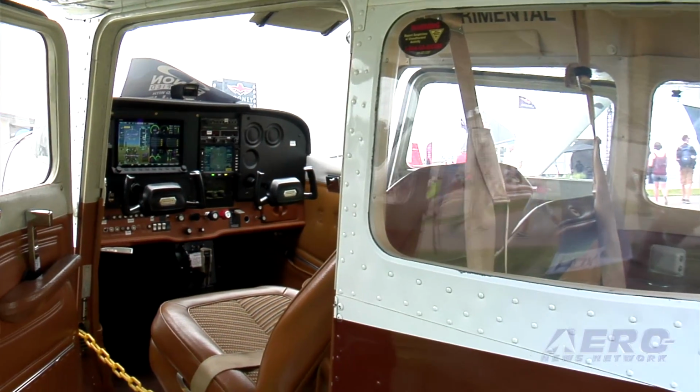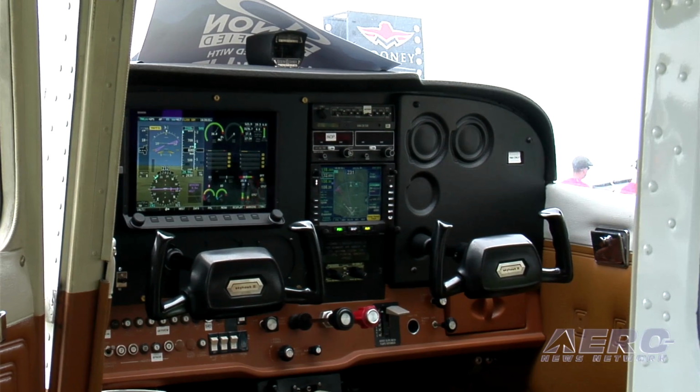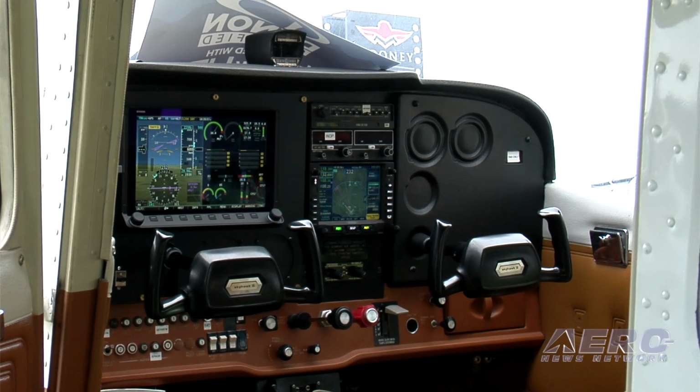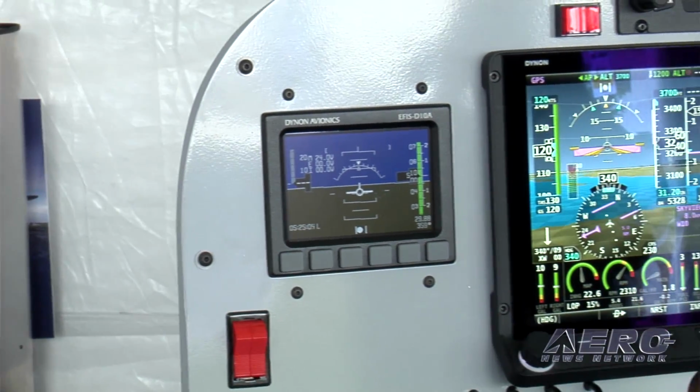It is a complete integrated avionics system. So that includes primary flight instruments, engine instruments, mapping and flight planning, ADS-B in and out, Mode-S transponder, and even autopilot. We expect to be able to install an aircraft later this year.